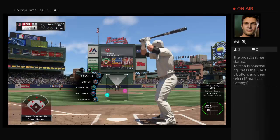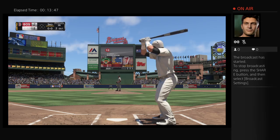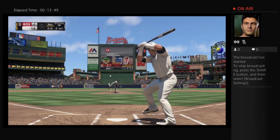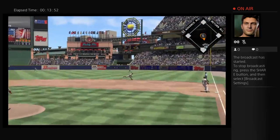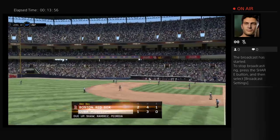Corey Dickerson stands in. He's 0 for 1 after grounding out. Into the windup and the pitch. Hit hard on the ground towards second. Pedroia fields it cleanly. Throw on to Ortiz, and that'll retire the side.